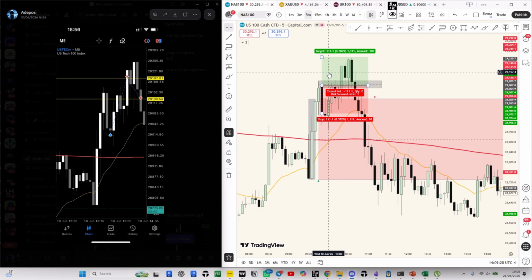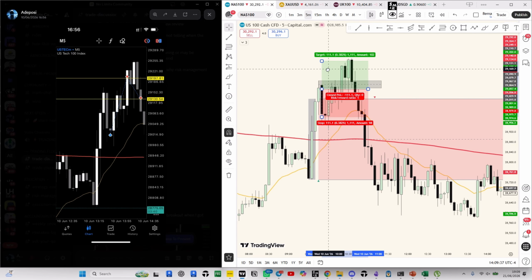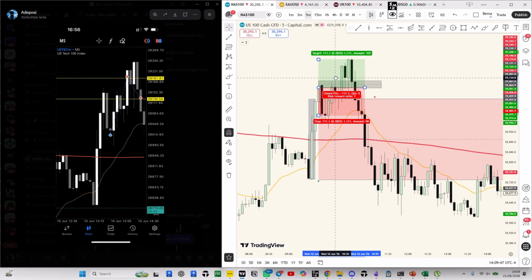Okay, so I think I was supposed to enter here, but I missed the entry and I entered right here. Okay, normally price can reverse. So I entered here and then I took out one. Yeah, so I basically made my money here. So I missed the entry here.